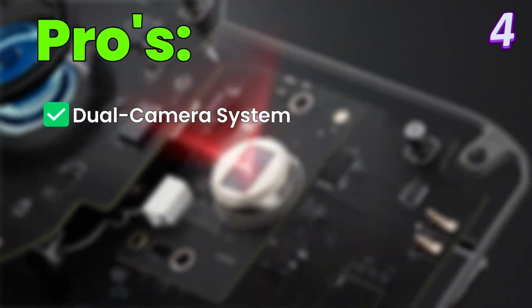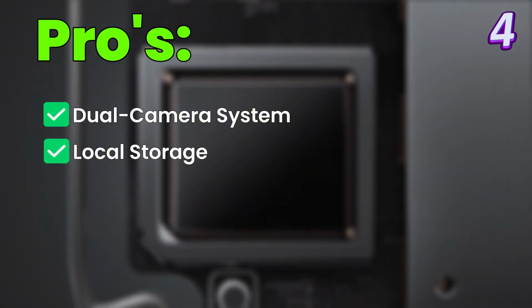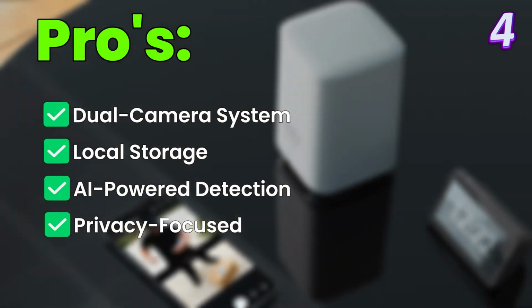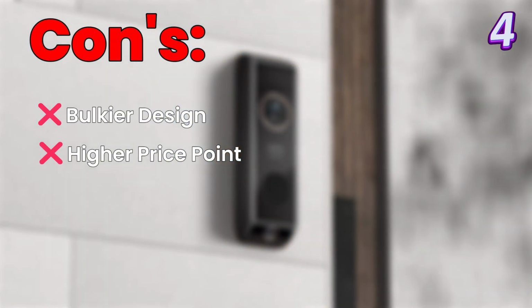Pros: dual camera system, covers visitors and packages. Local storage, no cloud fees with secure local storage. AI-powered detection, precise alerts for different movements. Privacy-focused, enhanced privacy without mandatory cloud use. Cons: bulkier design, larger due to the dual cameras. Higher price point, pricier but with good value for the features.